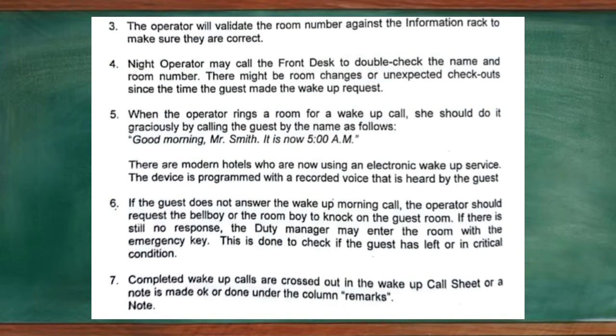Number 3, the operator will validate the room number against the information rack to make sure they are correct. Number 4, the night operator may call the front desk to double-check the name and the room number. There might be room charges or unexpected checkouts since the time the guest made the wake-up request. Number 5, when the operator rings your room for a wake-up call, she should do it graciously by calling the guest by name, like, "Good morning, Mr. Smith."